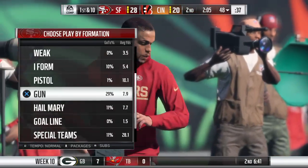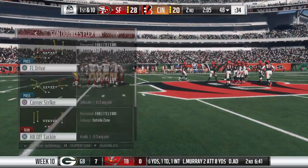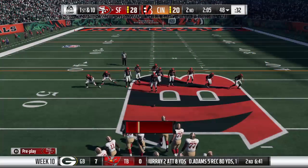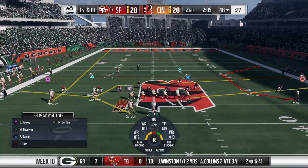All things considered, a pretty good kick, just cruel punishment there to be denied by the crossbar. Two sides to every coin. This is the bad side of missing the 58-yarder. Now they start at the 48. Let's go!